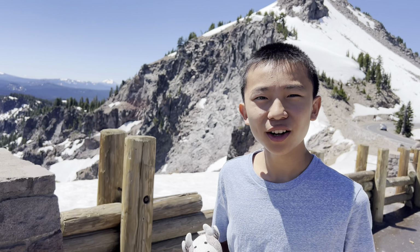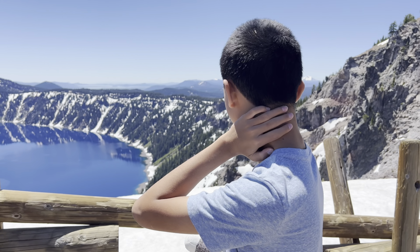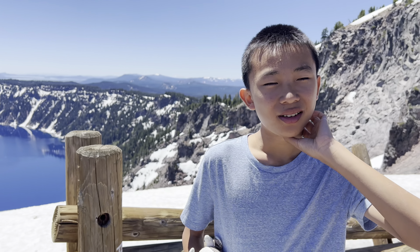This is Watchman's Overlook. It's like 8,000 feet above sea level. And from here we see more snow than at the other places. All you have to do here is park and then walk a few feet up.